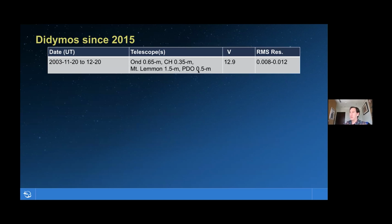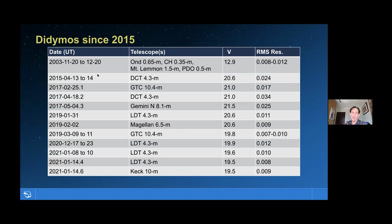Now, Didymos was not really favorably observable until 2015. And so it was in 2015 that we started doing a lot of observing because we had hoped in 2015 that DART was happening, and it finally got approved. And so we just kept on observing. And the goal here really is to understand how the system's been evolving over time. And so Didymos was observable in 2015, 2017, 2019, and then again, just a few months ago at the end of 2020 and early 2021.